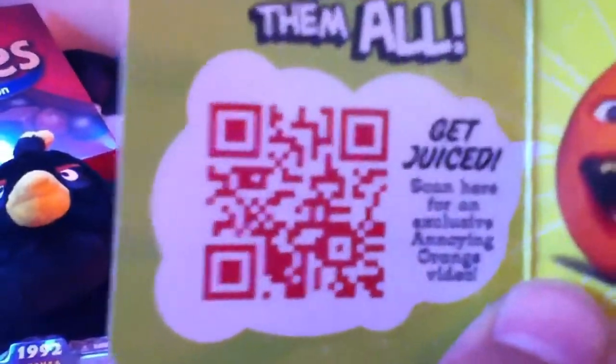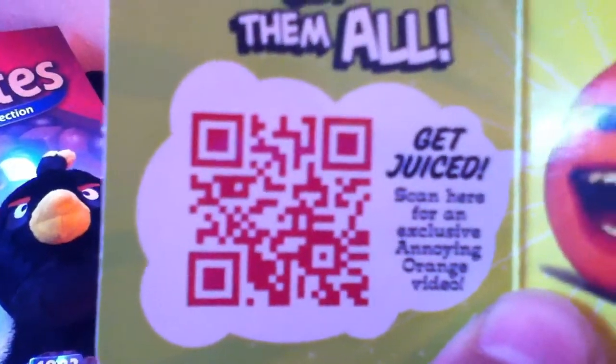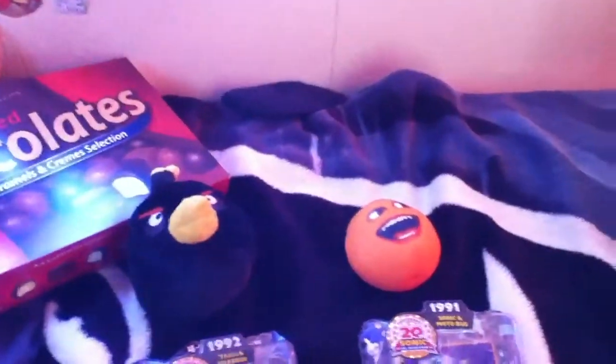So yeah, and get those Android apps ready, because here's a code to get an exclusive annoying orange video. 5, 4, 3, 2, 1. Okay. So yeah, I haven't scanned that yet. I will do it soon.